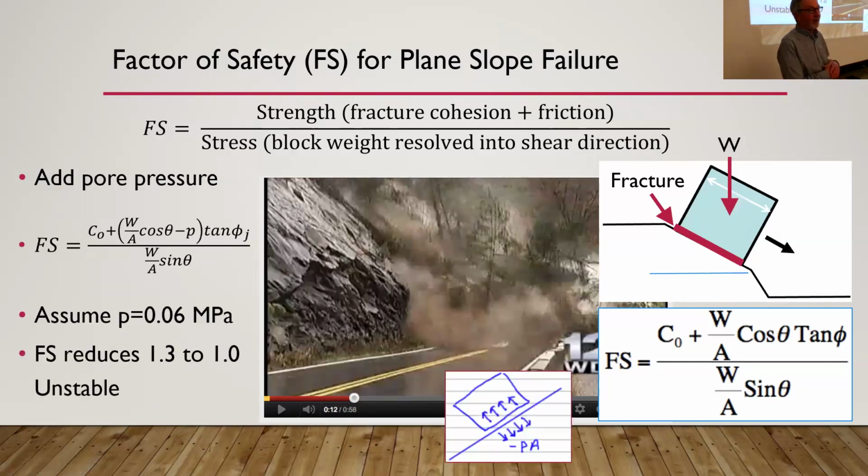We need to add water. We always need to consider the effect of pore pressure, and so the pore pressure will affect the top term, will not affect the bottom term. Anyways, you could put a pore pressure in here that might be realistic for that slope if all the fractures were full of water. And we see that the factor of safety goes to 1.0. So that kind of gives us some information.